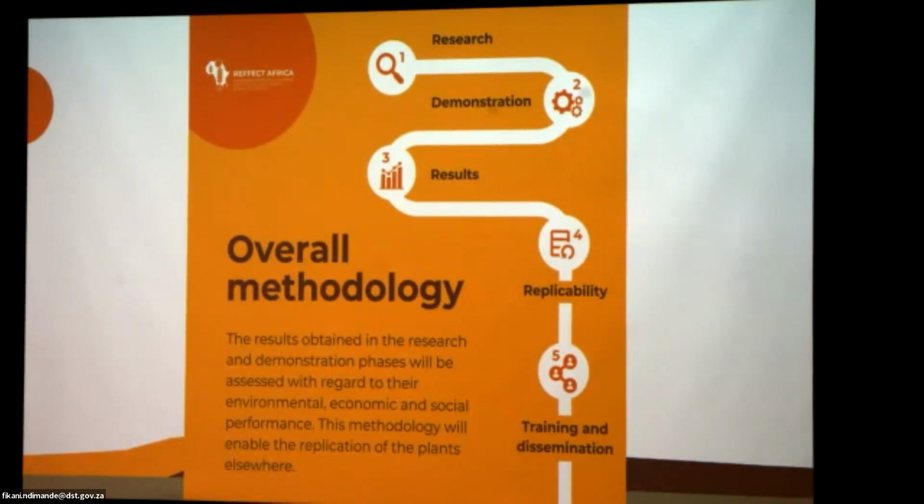And the way that it is intended to work is that each of those clusters has one demonstrator, and the countries surrounding that particular location where the demonstrator is will be allowed to go to the demonstrator locations, look at the demonstrator, look at how it was designed, the impact that it's made, etc. And that forms part of our training and dissemination phase so that we then replicate in other countries.